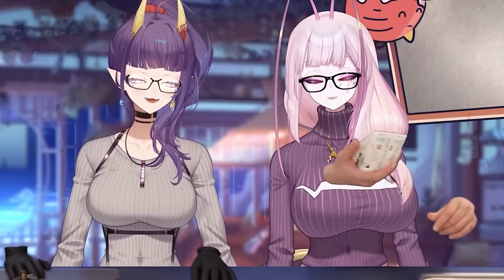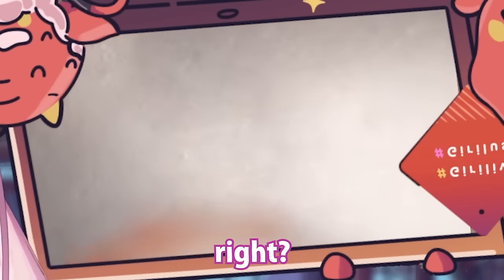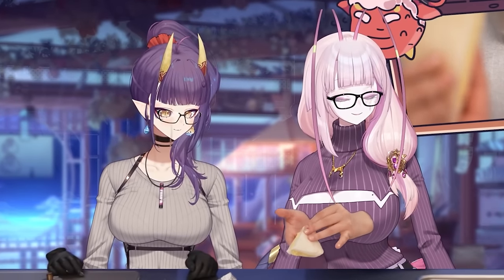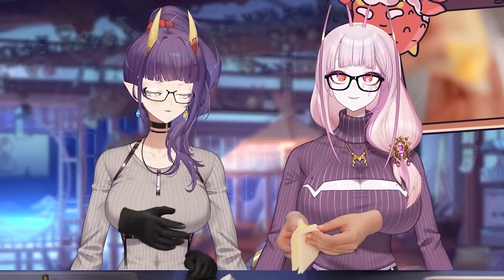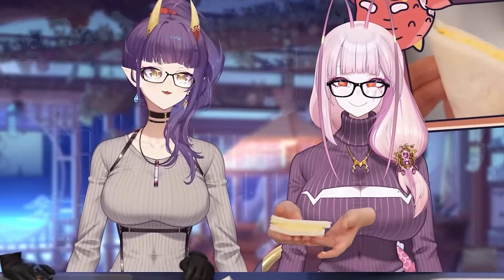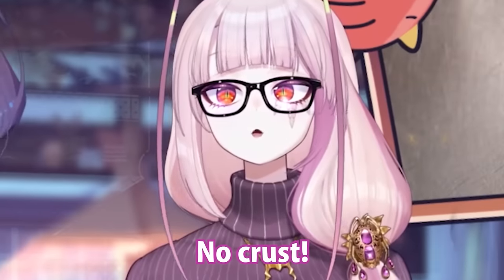Yes, ma'am. I guess let's start with the most basic of basic sandwiches. The egg salad sandwich, right? Yeah, right there. Would you look at that. Look at the textures. Pretty much all of these sandwiches are going to be the same thing. This fluffy, really nice one. I think in Japanese it's called shokupan, which is almost like a sweeter, butterier form of bread. It's not as loafy or crusty as European bread. But no, it's good.